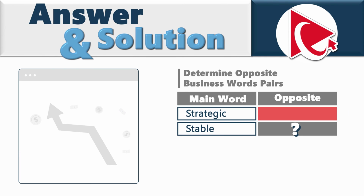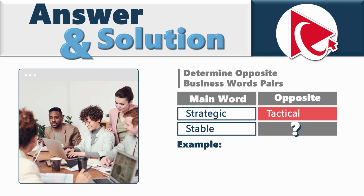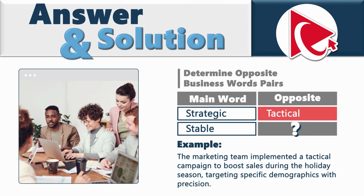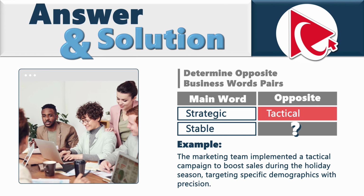The opposite of the word strategic in business is tactical. Tactical in business sense relates to actions or strategies that are carefully planned and executed to achieve short-term goals or respond to immediate challenges within an overall strategic framework. The example of the sentence with this word might be, the marketing team implemented a tactical campaign to boost sales during the holiday season, targeting specific demographics with precision.